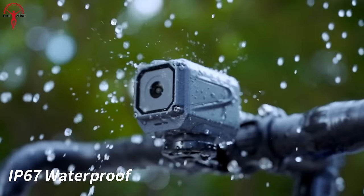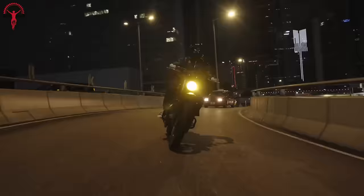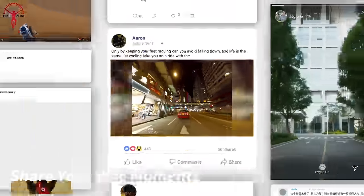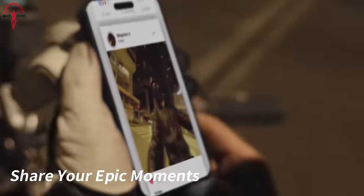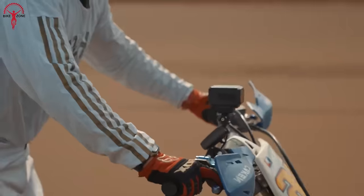ready for any journey. Elevate your riding experience with 3D track video and enjoy top-tier performance without breaking the bank. It's not just a camera, it's your reliable, versatile, and affordable road companion, ensuring your journey deserves the best moments captured effortlessly.